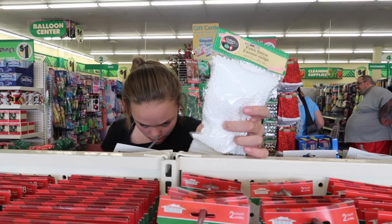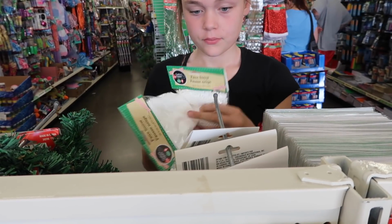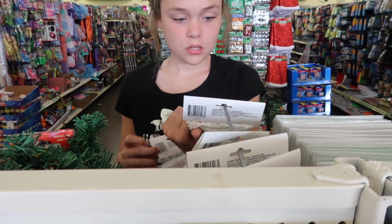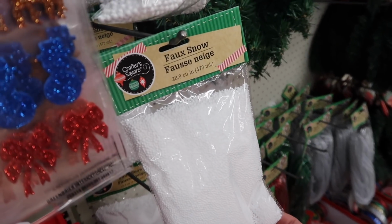But it's called what else is over there? There's some fake, there's these micro beads of them. So they have different ones? They have micro beads and these big ones. I'm gonna come over. Maya found these beads over here that you can make a slime with.